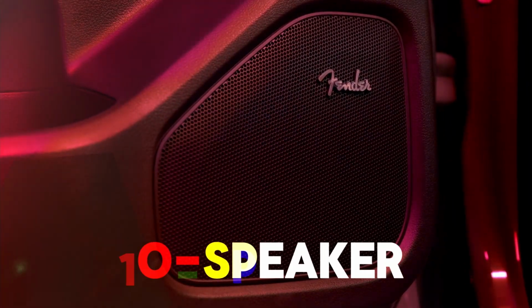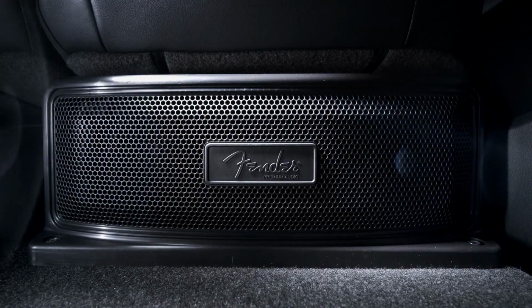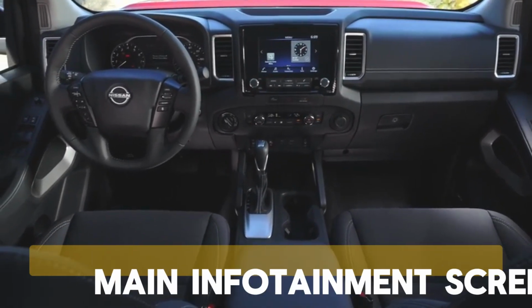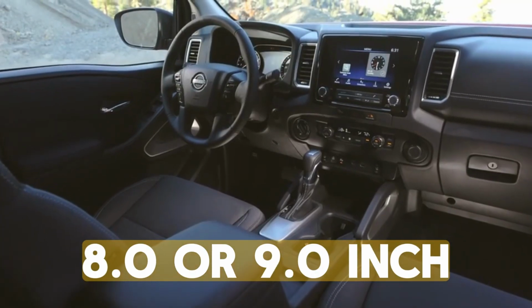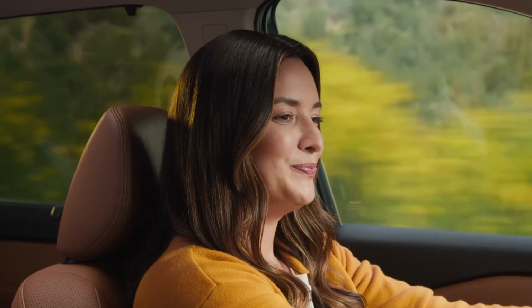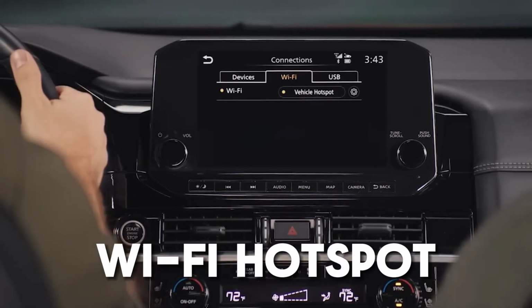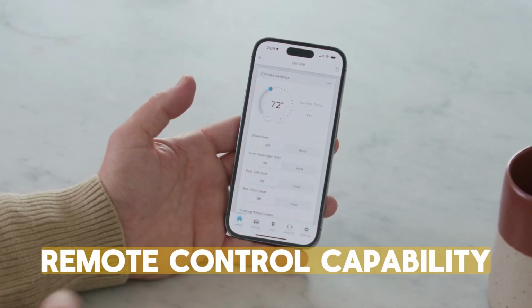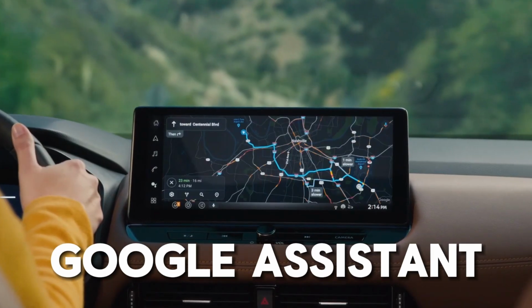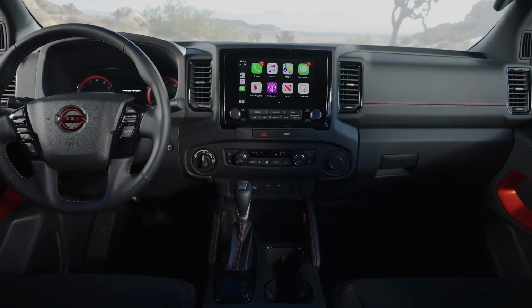The unimpressive sound setup has been replaced with a 10-speaker Fender audio system, which delivers your favorite tunes with crisp detail. The main infotainment screen can be had in 8.0 or 9.0-inch flavors, with each 2024 Frontier getting a free 3-year subscription to Nissan Connect. This technology suite comes with built-in voice recognition, a Wi-Fi hotspot, remote control capability, and Google Assistant integration, letting your brand new Frontier go toe-to-toe with the best in the business on the technology front.